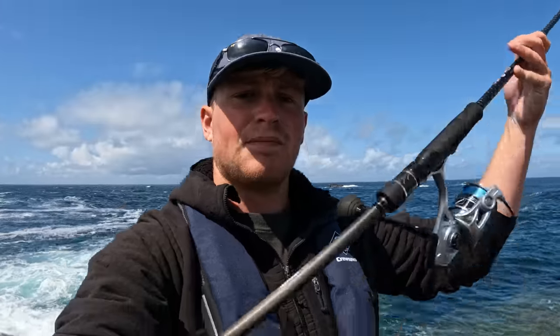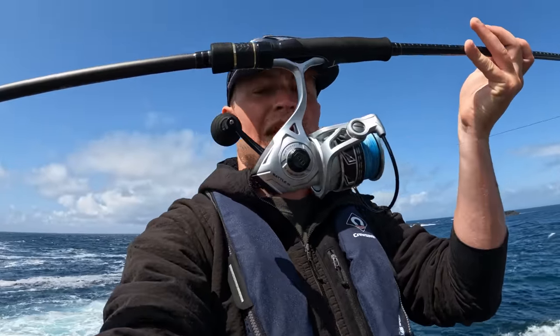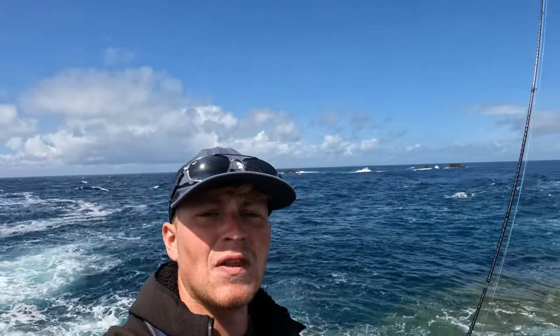And this is paired up with a 3000 Penn Battle DX. Really nice reel, good bit of drag, and that's got 20 pound braid on, a little bit on the light side. This is fairly deep and a lot of current. I'm probably going to be casting to 5 to 10 meters of water here, and it's going to be very snaggy. So a little bit light, but it will give me a bit of extra casting distance, and it will allow that lure to sink faster in this tide, using a slightly thinner diameter braid.